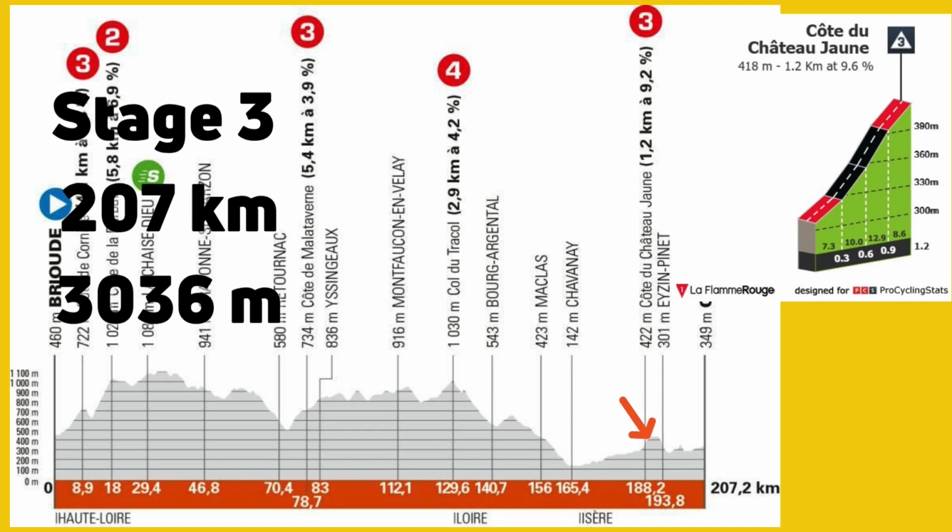Stage 3 is another long and hilly stage, 207k this time around, good for just over 3000 meters of climbing. This stage has breakaway written all over it. The first 18k going uphill should allow for a strong break to form, and in the finale the Côte du Château Jaune presents a nice launching board for the punchy riders, given that the 20k to the finish are also accidented and hilly. I really like hilly for this one.